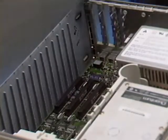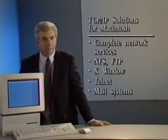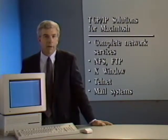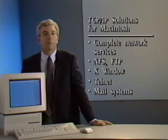Connecting Macintosh to TCP/IP is straightforward. Snap in an Ethernet card, load TCP/IP software for Macintosh, and you're connected. And what are you connected to? A complete array of network services, everything from accessing Unix server files to support for Unix and Internet mail. And of course, TCP/IP services fully integrate with the Macintosh environment. You can cut and paste between applications running under TCP and local Macintosh applications. And everyone benefits from the intuitive, consistent Macintosh approach to TCP/IP networking.